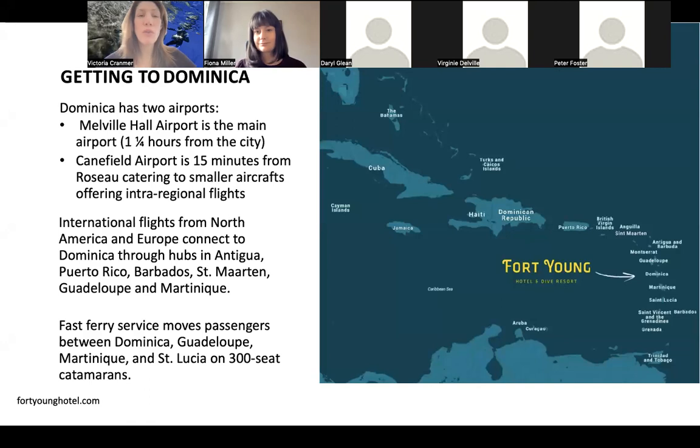So first of all, I'd like to say how to get to Dominica. And where is Dominica? It's not the Dominican Republic, it's in between Guadeloupe and Martinique, as you can see on the map. So very close to St. Lucia as well, close to Barbados. So it does make a really, really good twin center. In terms of getting to Dominica, we have two airports, but the main airport is Melville Hall Airport. And for that one, for Fort Young, it's about an hour and a quarter from the airport.